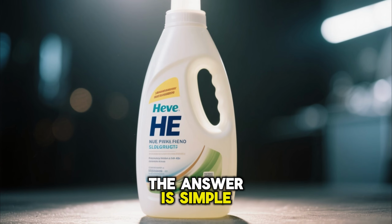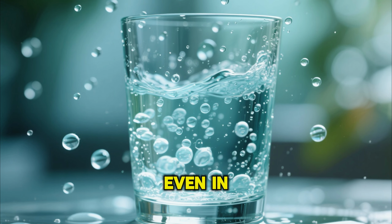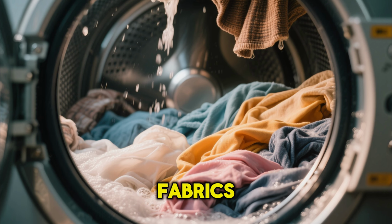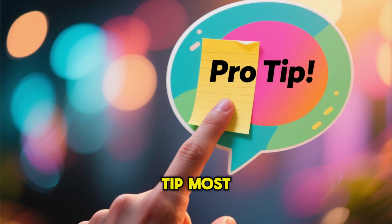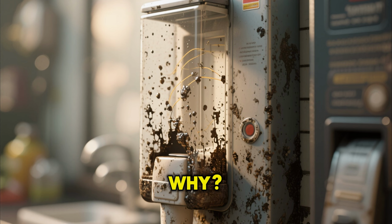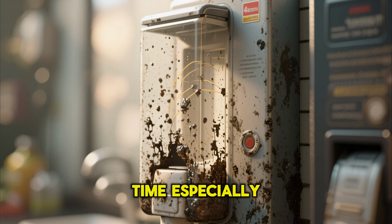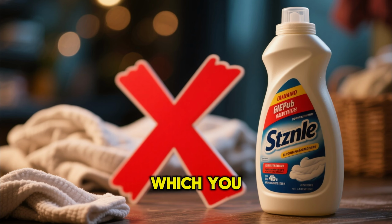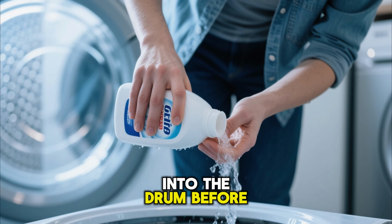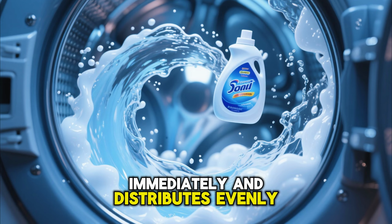The answer is simple: liquid HE detergent every single time. It dissolves instantly, even in cold water. It produces low suds that rinse completely, and it's gentler on fabrics. But here's a pro tip most people miss. Don't put liquid HE detergent in the dispenser drawer. Why? Because even HE liquid can leave a sticky film in the tray over time, especially if you use fabric softener, which you shouldn't, see mistake number 2. Instead, pour it directly into the drum before you add your clothes.